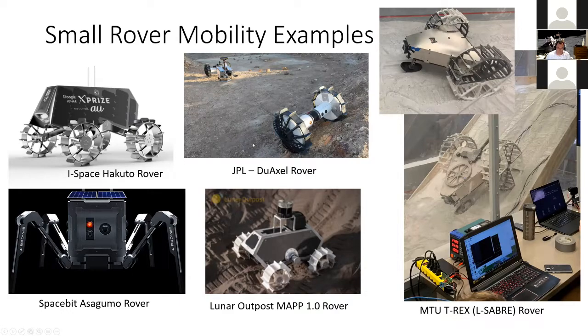Then the Duaxle rover from JPL, it's basically two rovers that can tie together into one. But they can split up, and then by a cable, one could let go into, let's say, a lunar lava tube or something like that. It could rappel down, if you will, and then be pulled back up. So there's a variety of interesting opportunities there. But again, you can see fairly large grousers there, solid surfaces, so it wouldn't sink in.